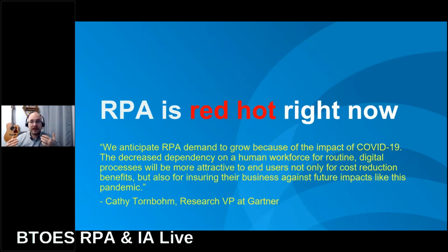So there's no denying it, RPA is red hot these days, as Jose mentioned, and now more than ever, especially with COVID and really the challenges of being a remote workforce. And obviously, according to many researchers, Gartner in particular, they anticipate the demand for RPA to continue to grow because of COVID-19. And the decreased dependency on the human workforce for routine digital processes is going to be more attractive to end users, not only for cost reduction, but also for insuring their businesses against future impacts and really focusing their workforce on the high value processes and high value tasks. And the reality is the lure of automation is very compelling for organizations that are overwhelmed with what's going on right now.